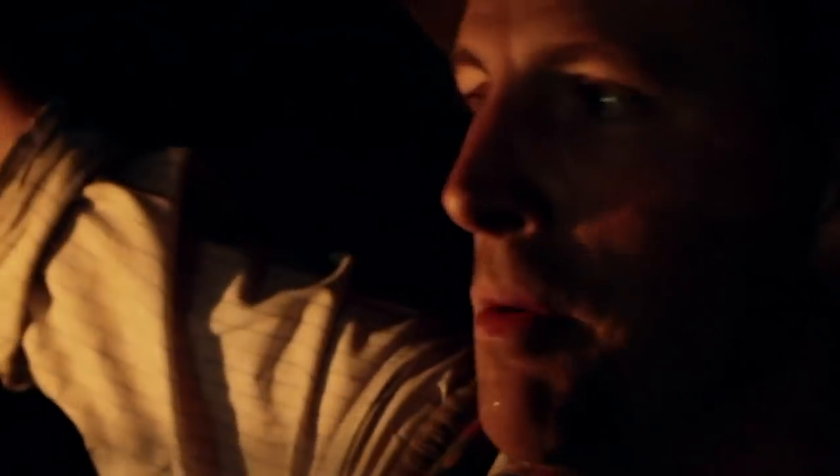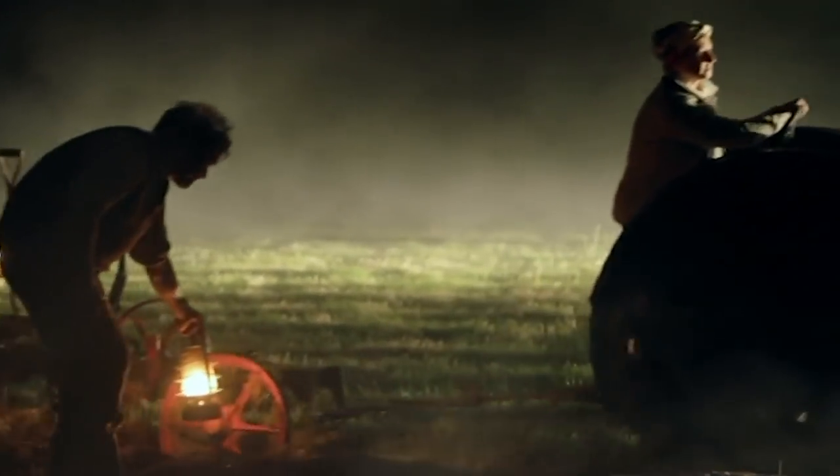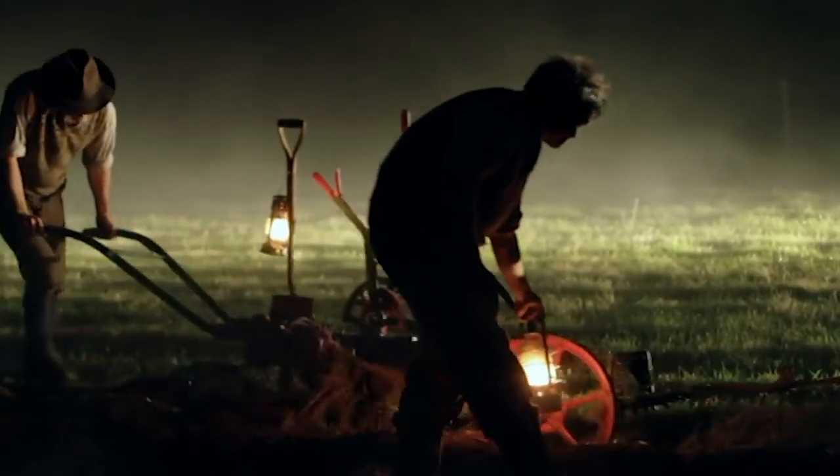Now, I'm not entirely sure we're getting this right, but we're putting our all into it, and Ruth's doing a fantastic job. Hopefully, by the end of the month, we'll have the field done.